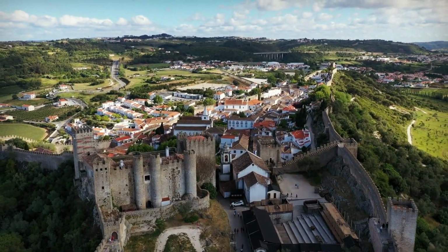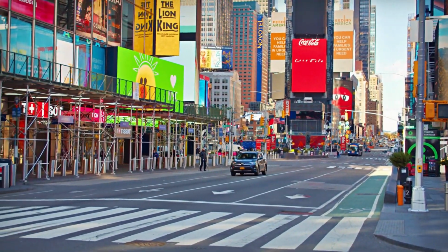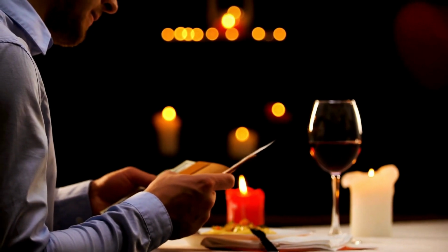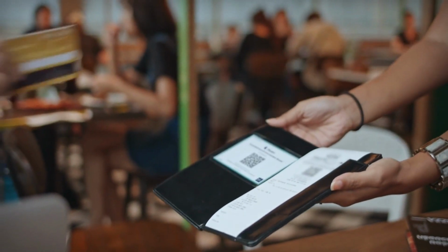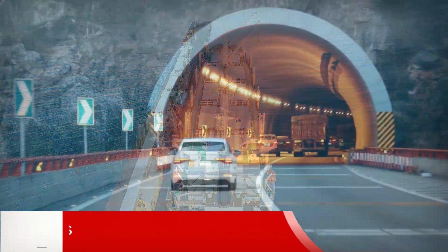ATMs are available in most towns and tourist spots, but may have fees or withdrawal limits. Tipping is customary but not mandatory. Around 15% to 20% at restaurants and a few dollars for excellent hotel service is appreciated. Understand these money matters to enjoy your trip worry-free. Number 4. Transportation in the Bahamas.